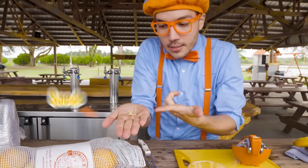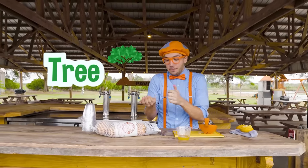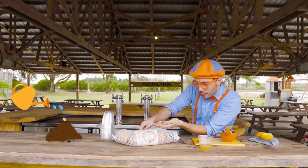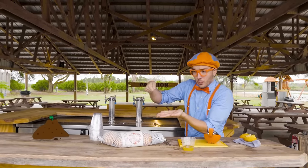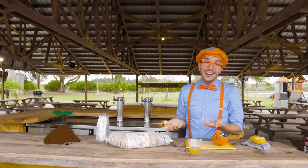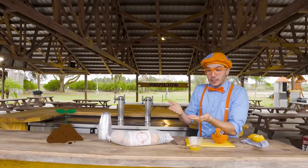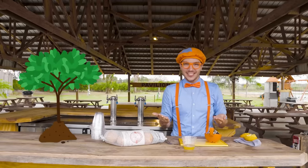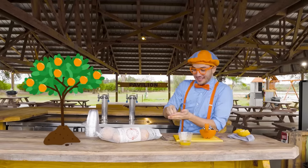And the seeds are gonna one day grow up and be really strong big trees. First, you plant the seed in the soil and a little leaf sprouts up. And then after you water it and take care of it for a little bit, it'll become a seedling, which is kind of like a teeny tiny little baby tree. And then it grows into a small tree and then into a really big adult tree. And it will grow fresh oranges to pick off the tree.